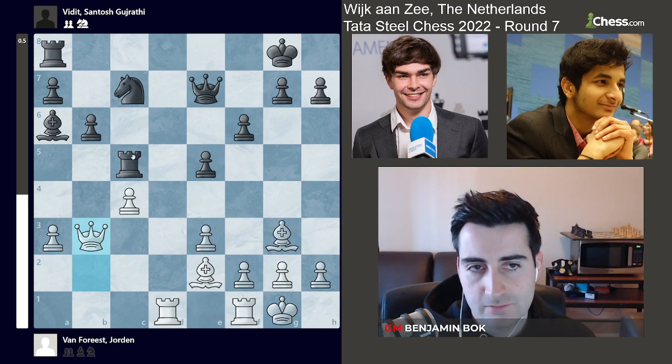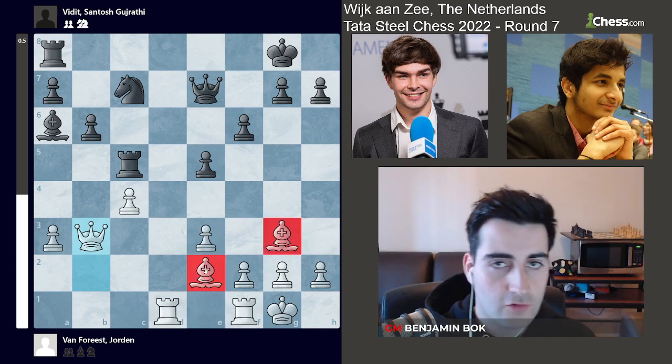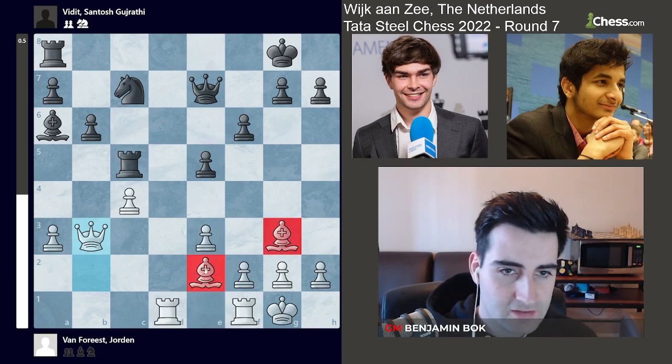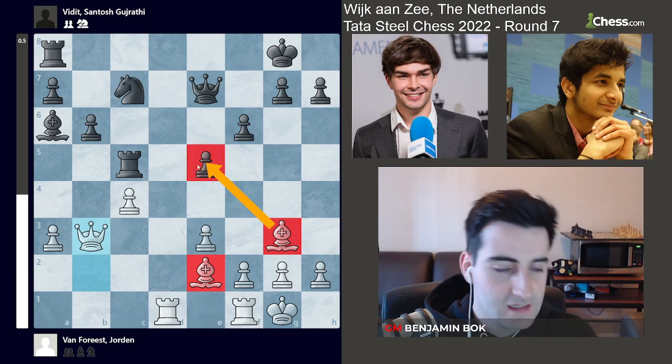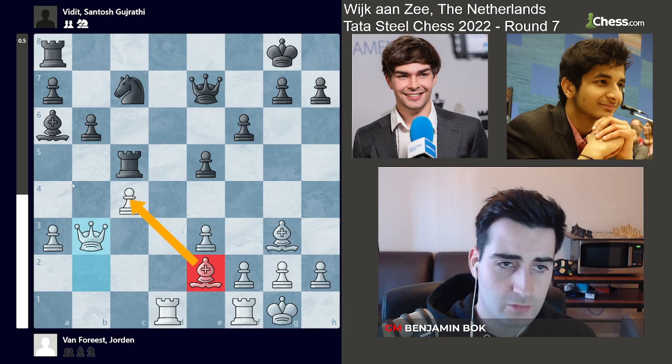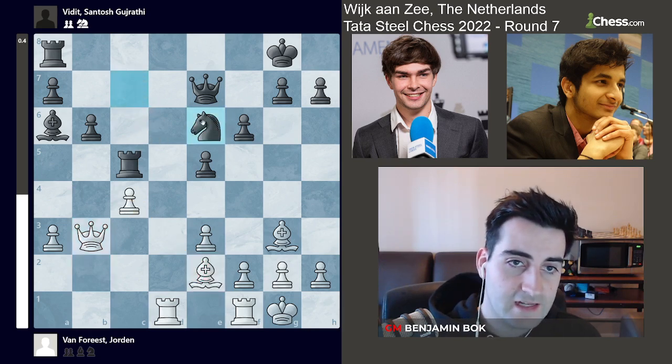In this position, white has the two bishops to compensate for the weaker pawn structure. But this bishop on g3 is not really doing much. It's kind of stuck staring at this pawn on e5, and this bishop is just defending its own pawn. So what should Vidit have done? Vidit should have played the move knight e6.